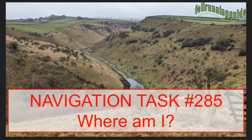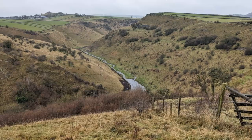Welcome to this week's map reading task. This week I've got a photograph and 3 map extracts, and I want you to work out which map matches the photograph and comment on some of the features that you can see, what informs your decision about which map we're on.